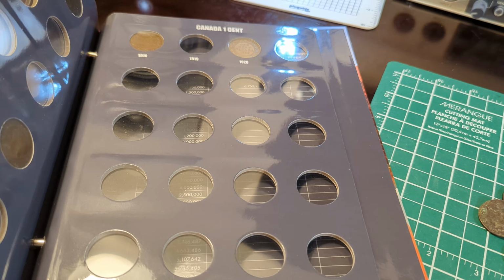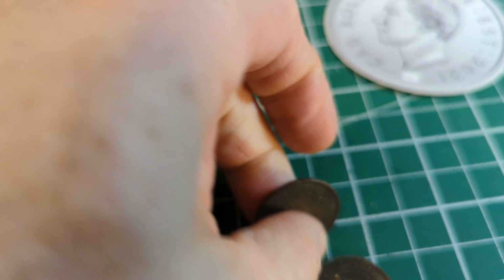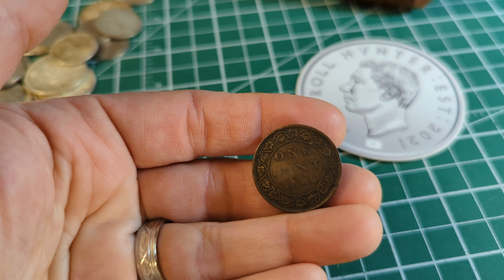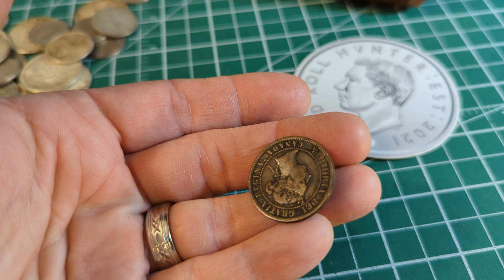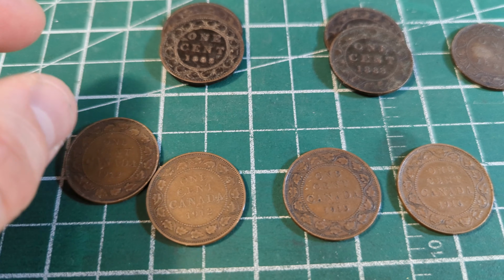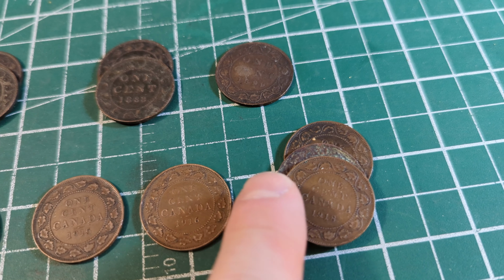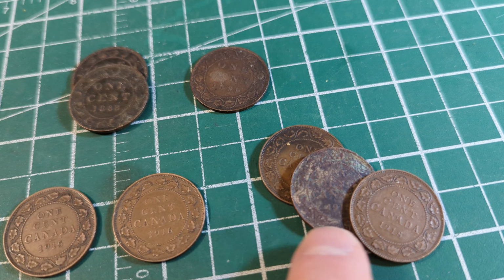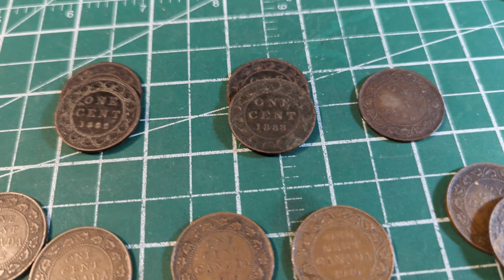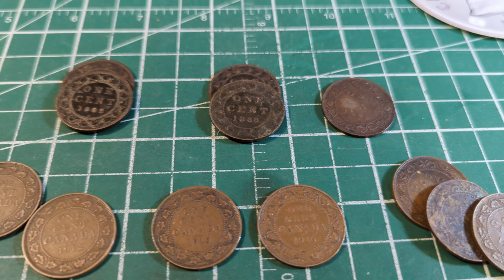We got two 1888s. These are both fairly common dates. We got an 1899 that is a little bit bent out of shape. It looks like it's got a bit of a dent in the front there and it's scratched up. That's okay. We got a couple of 1912s, 1915, 1916, and three 1918s. Two of them are in pretty rough shape. One's a little bit better. We'll have a peek at our album and see what might be going on here.